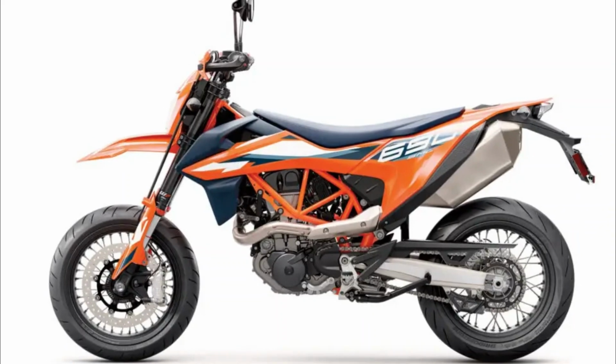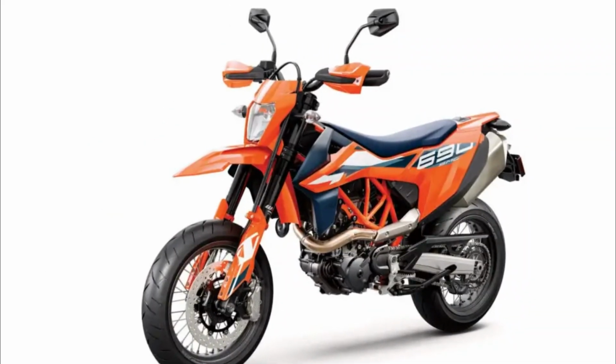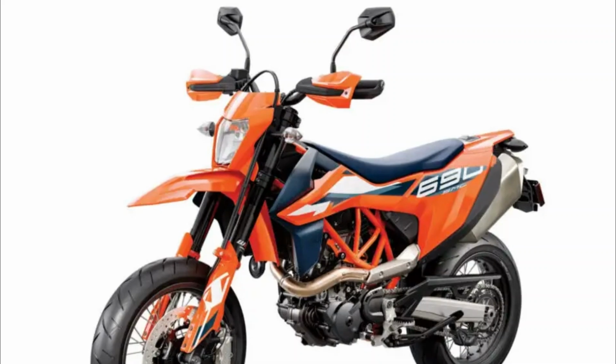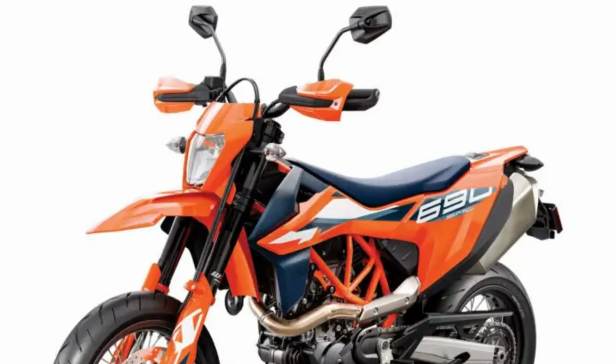The smooth 6-speed gearbox with Quickshifter+ allows quicker clutchless up and down shifts when you're on the gas in and out of turns. This not only enables the rider to be more in control of the motorcycle by keeping a full grip of the handlebars, but also improves rear-wheel traction.